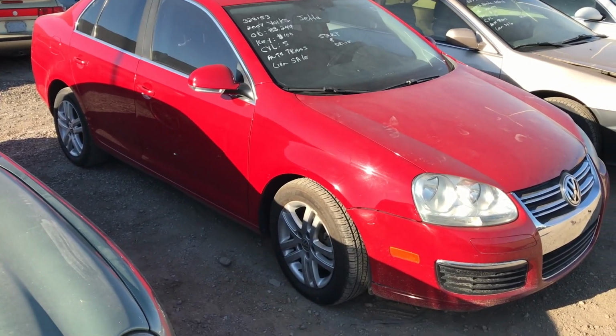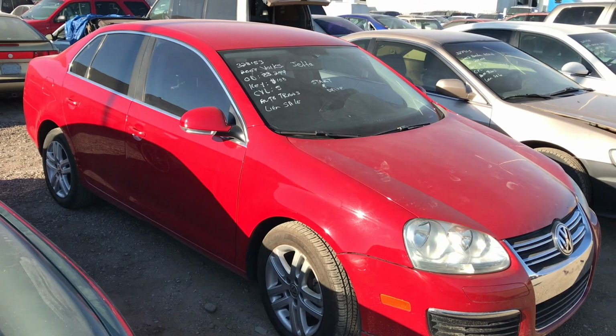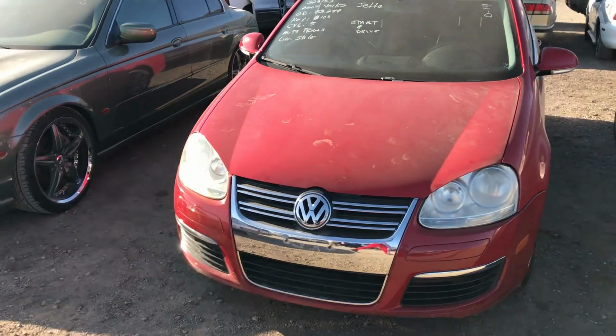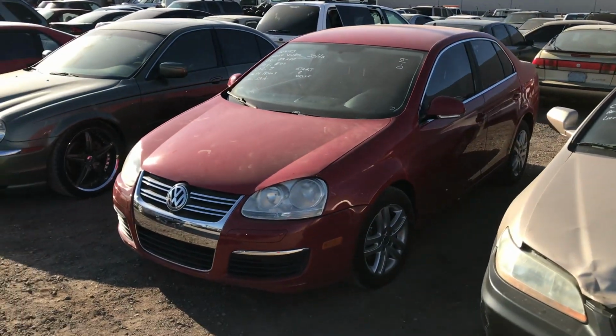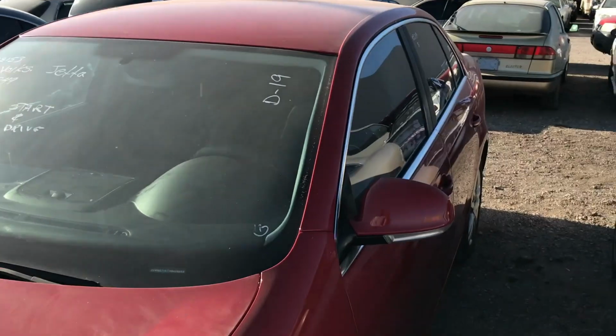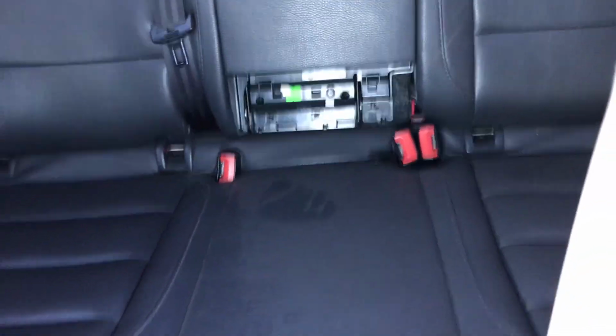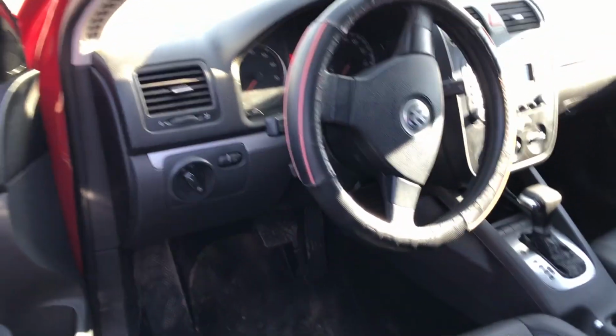Alrighty guys, we got a 2007 Volkswagen Jetta here, 83,000 miles. We actually saw this one at the auction last week, so I'm guessing they didn't come pick it up, so it's back here for us to try to bid on. 83K guys. The seat is ripped up, but that is pretty much the worst part on this car. This other seat looks really great. The back seat does look really great. I don't know why that piece down there is missing, but all in all, it does seem pretty legit.